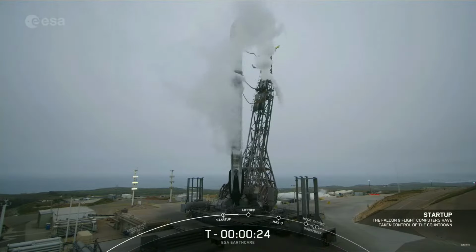So with everything in good configuration, we're going to go ahead and step back, listening to the final 20 seconds of the count here, and we'll be back with you on the other side of the liftoff of this second Falcon flight of the day.